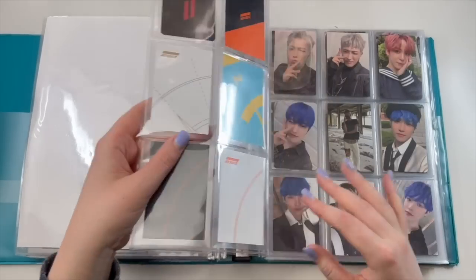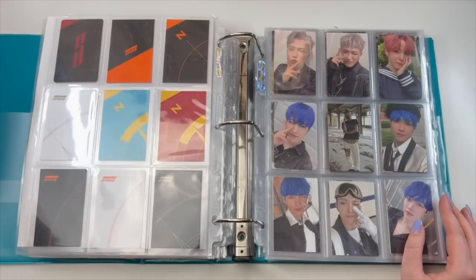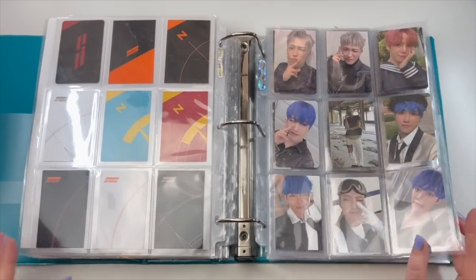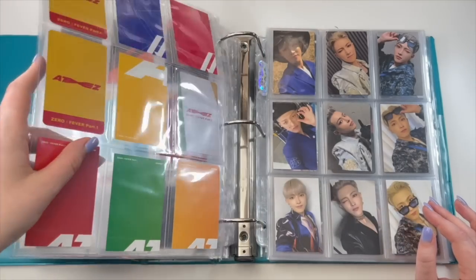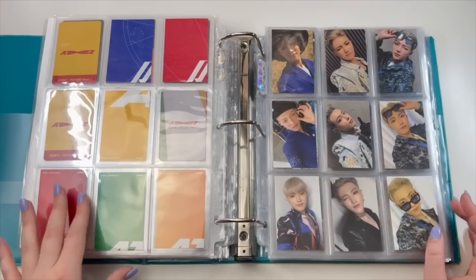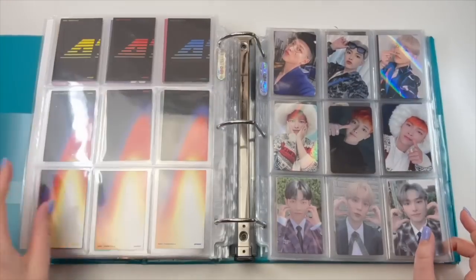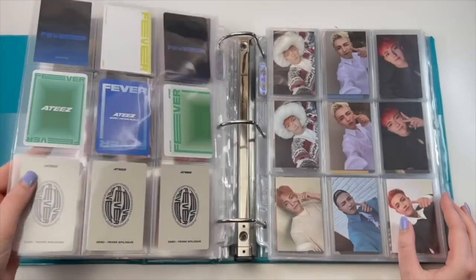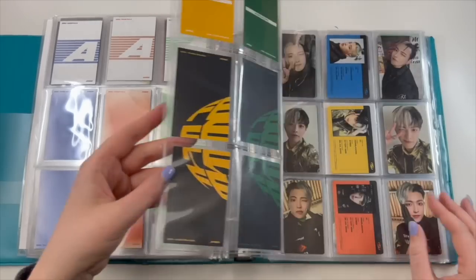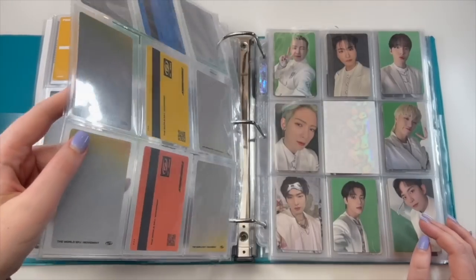For ATEEZ, I collect Hongjoong. I've been collecting him since their first comeback because I fell in love with them during their first comeback, and I've never looked back. ATEEZ are a great group. I've seen them in concert a couple times, and I just love them so much. I try to at least collect all of Hongjoong's album cards, and then occasionally I will get POBs and things, but I try to at least get all of Hongjoong's album cards, which becomes more difficult every single era.